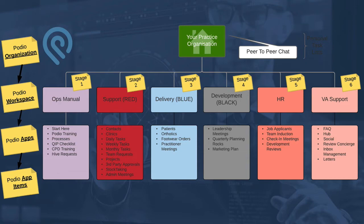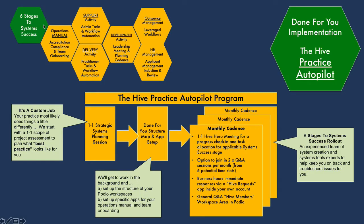But just to explain the way that we actually roll this program out, it is a staged rollout, so 6 stages to system success. So that includes setting up the operations manual space, which will also include training for your team to use everything. That's where your ops manual sits. These don't then necessarily have to go in order, but what we've found with working with lots of other clients is that we generally like to set up the support, the admin stuff, the things that happen on a daily, weekly, monthly basis, then the additional practitioner tasks that perhaps fall outside of patient notes. So that might be orthotic workflows or third-party approvals or maybe letter writing apps. The development activity space, again, getting your mastery cadence going with your leadership meetings, your quarterly plans, keeping a track of your marketing and all that kind of stuff there.